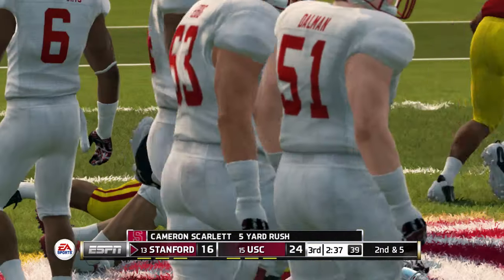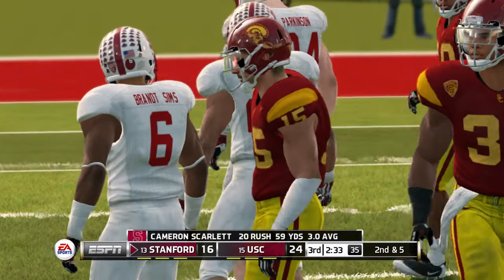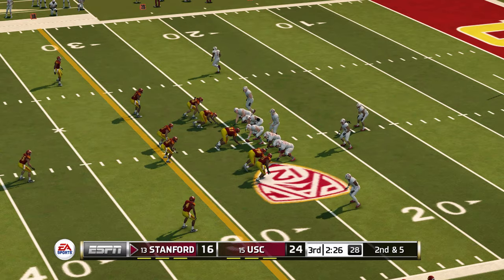Tackled after a decent pickup. That's good for a gain of 5 yards. That brings them 2nd and 5, from their own 25-yard line. 2nd down.